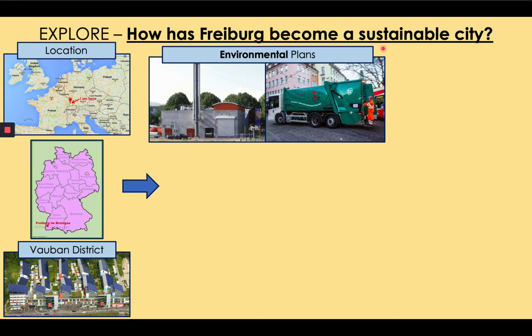That's the first step. Steps like this, environmental plans, for example through Freiburg's efforts to reduce environmental impacts, demonstrate how Freiburg has become sustainable. And it put these plans in place before it built a single building in the Vauban district. Why is this better? Well, it means that the infrastructure takes the first place. The lorries were built and provided before the population arrived. The waste-to-energy site was built at the right scale and size to meet the needs of that population, so it wouldn't be overwhelmed.